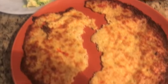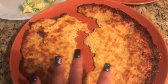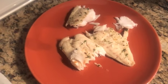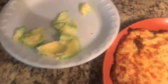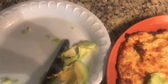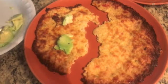So I weighed out, considering the macros for this, I'm allowed to have 3.5 ounces of my tilapia, which I have cooked and plated out. And then I'm allowed to have 1 additional fat, so I have 1.5 ounces of avocado. So the plan is to spread the avocado onto my taco shell per se. So let's get that out of the paper plate here. And what we're gonna do is spread this on to make a base, and then I'll be right back.